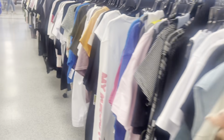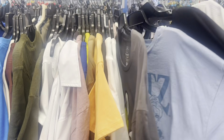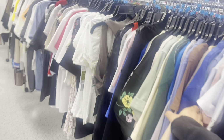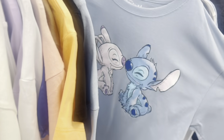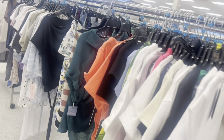All right, we're gonna find some Stitch shirts today. Oh my God, look at that Brad shirt. That's so cute. Okay. They have a bunch of Stitch shirts. I know they're here. I promise you guys, Ross has a bunch of Stitch clothes. Stitch stuff today. Okay, here we go. That is amazing. That is adorbs. Oh my God, look at the back. This one. Okay, let's keep looking.